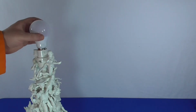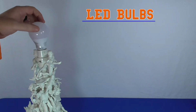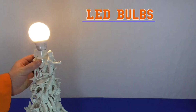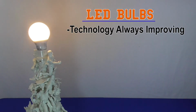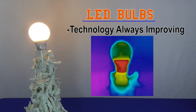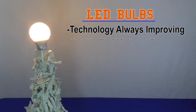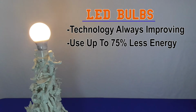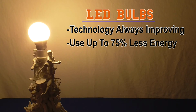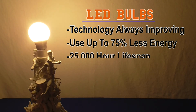Light-emitting diodes, better known as LEDs, are gaining in popularity. Once used mainly for exit signs and power on-off indicators, improved technology and lower prices are enabling LEDs to be used in place of incandescents and CFLs. LEDs are one of the most energy-efficient lighting choices available today. LEDs use 75% less energy than traditional incandescents and have an average lifespan of at least 25,000 hours.